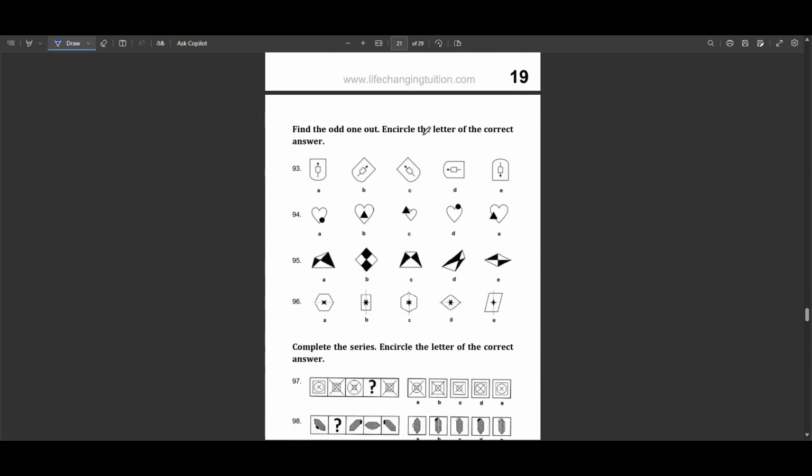Question 93, which is the odd one out. So look at where the arrow is pointing. They're always pointing to the flat edge, whereas option D, it's pointing to the round edge. For question 94, you've always got a shape that is on the edge of the heart, whereas in B, it's in the middle.